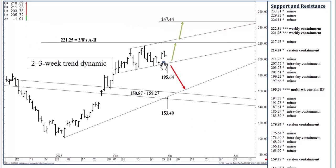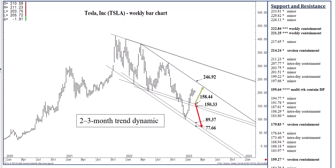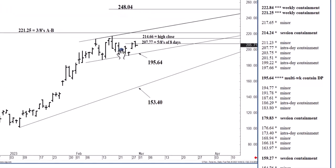Let me jump back to this. 195.64 is our base of support, not only for the week, but even into later March, because holding above 195.64, the bullish momentum remains intact above that 150s support, that 150s buy signal that occurred 5 weeks ago. So holding above the 195.64 area maintains a constructive dynamic into later March.